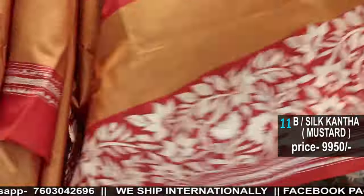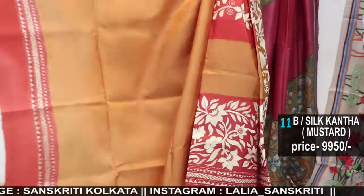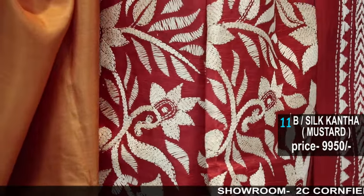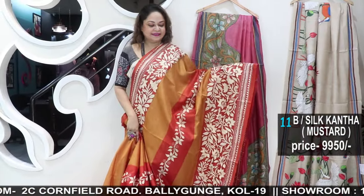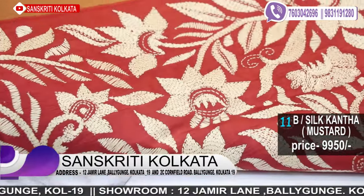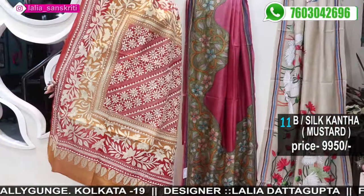Silk again. Mustard and rust. Mustard and rust with a mustard blouse piece. This is the blouse piece. Panel katha. This is panel katha. See how the work is going now. You'll be able to see the work now. See here, how the dyeing has been done. Amazing embroidery. How well the work has been done.